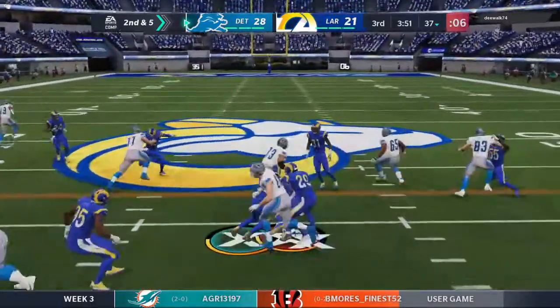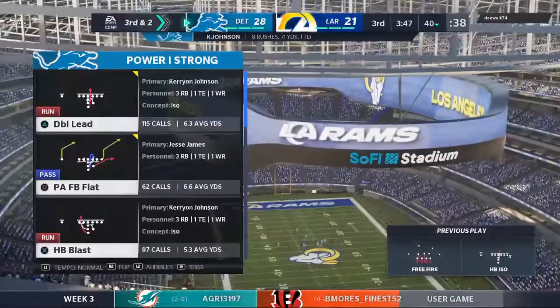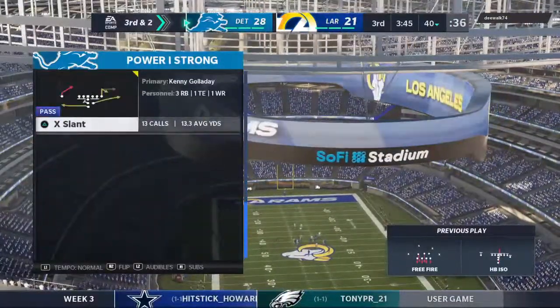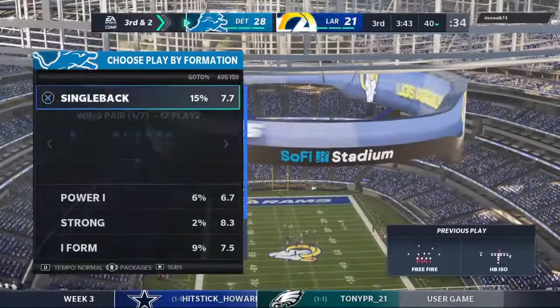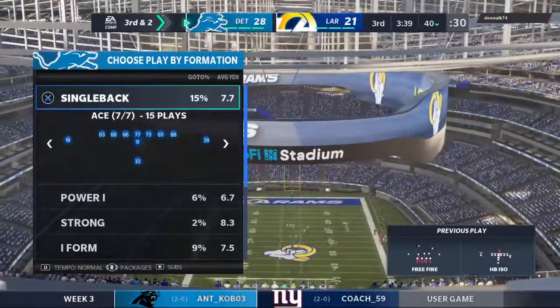Again, it's Johnson. And he's dropped right at the 40. Gain of 3. Brandon, all things considered, they have to feel pretty good about getting that type of a gain, considering the blitz that they just had against them. Down.